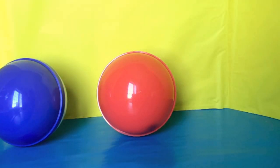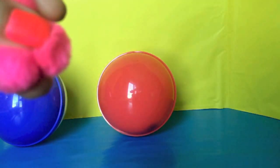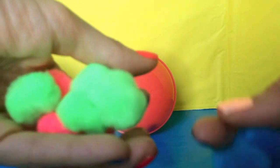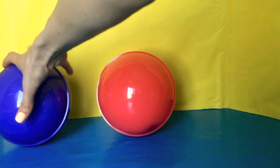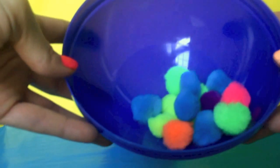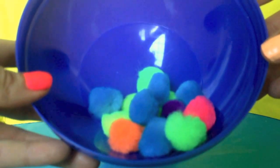Who wins? Uh-oh, I think it's a tie. Because we have four pinks. And we have four greens. And we have four blues. Whee! Let's open this purple ball. Purple. Guess what? More balls. Let's see how many we have of each color.